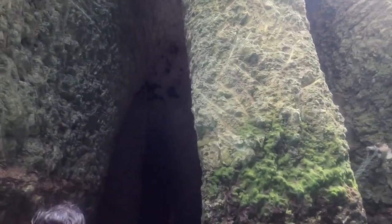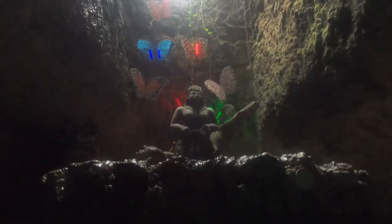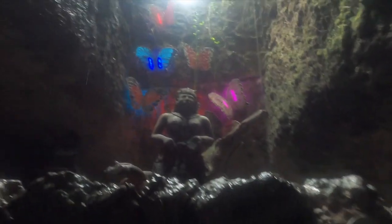Continuing our adventure, we move into the next cave, which is full of bats, Mayan sculptures, and also this stained glass painted in the ceilings. Guys, look at this. It's so beautiful, all these vitrals here inside of the caves.